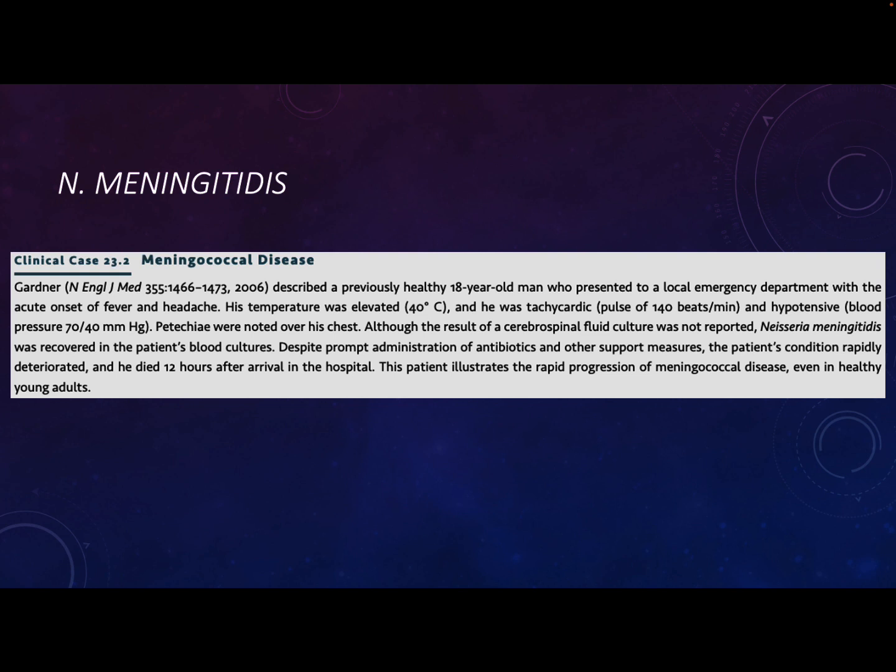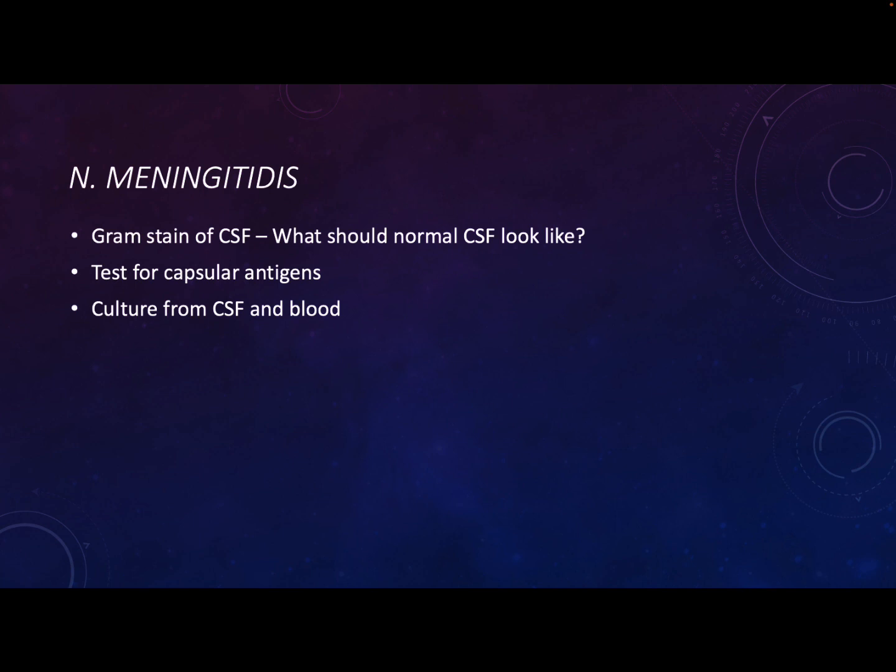But those of you working in a clinical setting, if you suspect something like meningitis, it's really important to begin prompt treatment, because it's almost a guarantee that without prompt treatment, they will die, but with prompt treatment, you may be able to save your patient. So really be aware of meningitis.